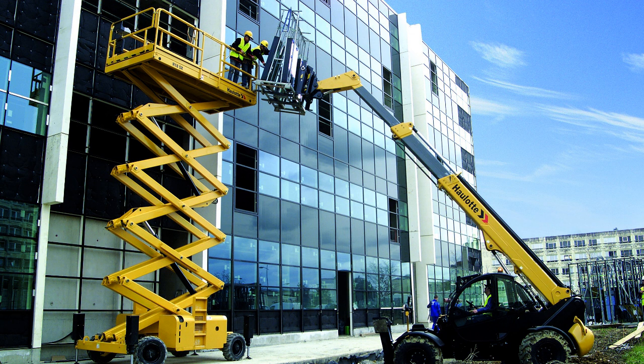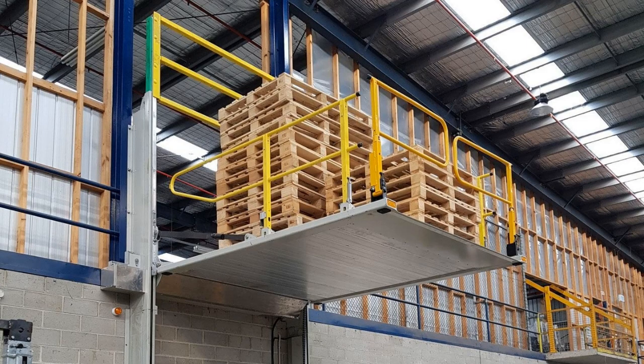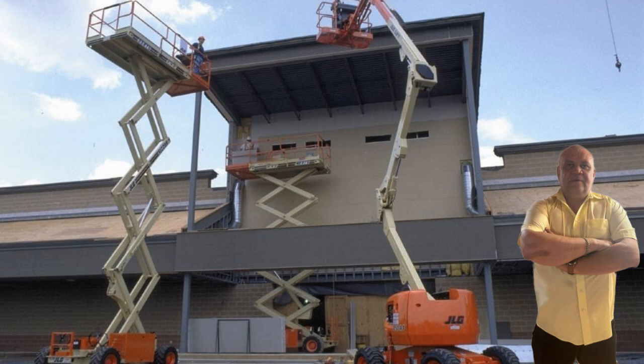Telescopic lift, up to 300 kilos and up to 12 meters, suitable for facade work and equipment installation. Facade cradles, suspended platforms, up to 1 ton and up to 200 meters, used in building restoration and window cleaning. Cantilever lift, universal, used in production workshops and narrow openings. The choice of lifting machine depends on the task and operating conditions.